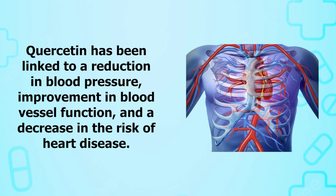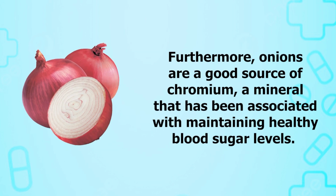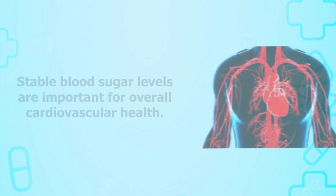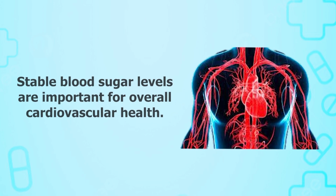Quercetin has been linked to a reduction in blood pressure, improvement in blood vessel function, and a decrease in the risk of heart disease. Furthermore, onions are a good source of chromium, a mineral that has been associated with maintaining healthy blood sugar levels. Stable blood sugar levels are important for overall cardiovascular health.